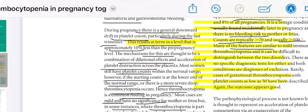Many of the features are similar to mild immune thrombocytopenia, and it can be difficult to distinguish between these two disorders, because in pregnancy you can identify either gestational or immune thrombocytopenia. So whenever the patient is postpartum, after that you will evaluate for immune thrombocytopenic purpura, otherwise you will manage the patient as a normal gestational thrombocytopenia.